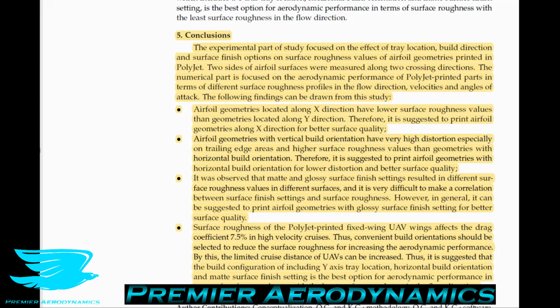The airfoil geometries located along the X direction have lower surface roughness values compared to when printed along the Y direction. Therefore, it is suggested to print airfoils along the X-axis for better quality. Airfoil geometries printed vertically have very high distortions, especially on the trailing edge, and higher surface roughness values than geometries with horizontally built surfaces. Therefore, it is suggested to print airfoil geometries with horizontally built orientations for lower distortion and better quality surfaces.